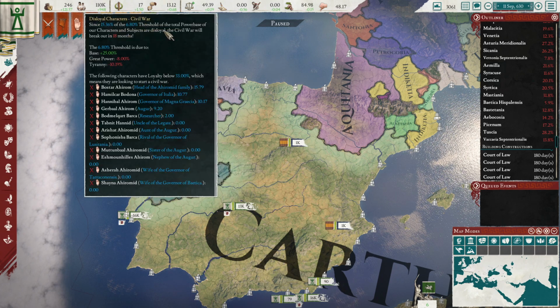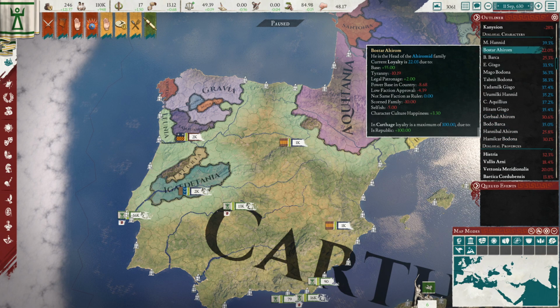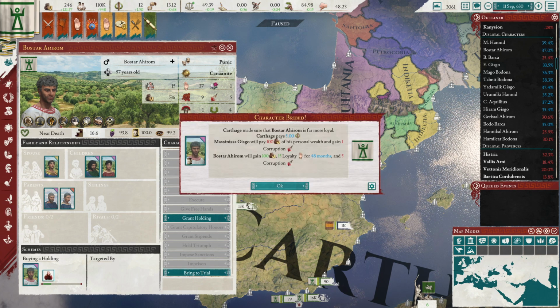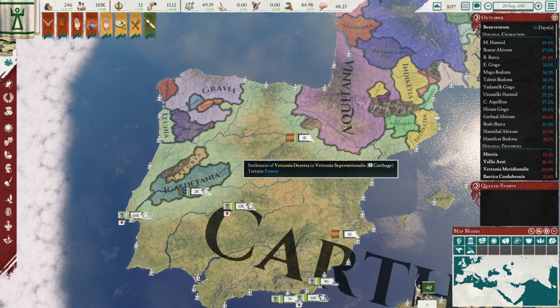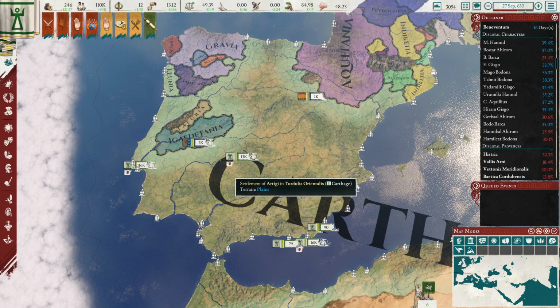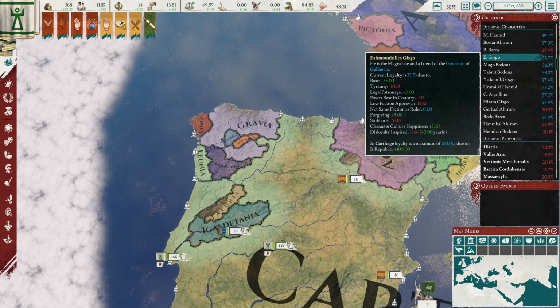Actually, Bostar Ahriman, the head of the Ahrimanid family, is a little bit upset right now. And it is this guy. Do we want to spend 5 political power on this? Well, I don't want to, but I will. Okay. There we go. That deals with most of the issue. Fantastic. And we're just waiting to become friends with this guy as well.